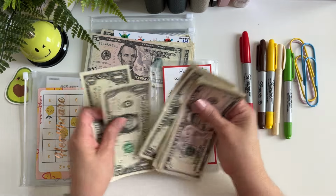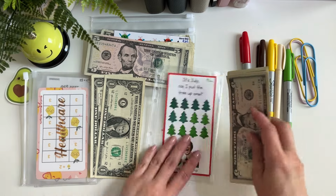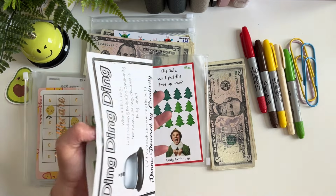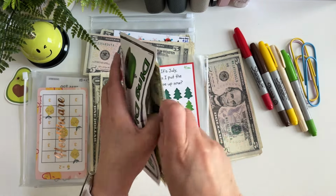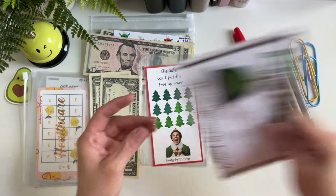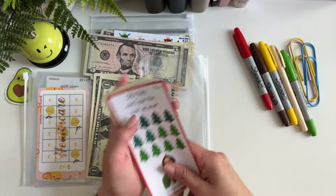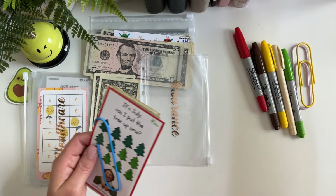Oh, that's right, because I had two that are going somewhere else. So yay, y'all, ding, ding, ding. We get to save another dollar in the ding, ding, ding envelope. Goodness, this envelope is getting fat. I think I need to condense this envelope soon. Oh my gosh, how fun. So let me go ahead and put this in the savings box and grab another mini challenge.